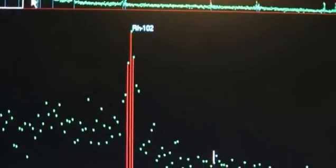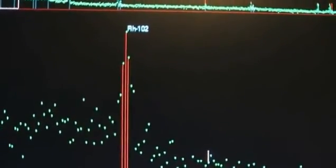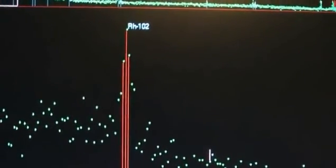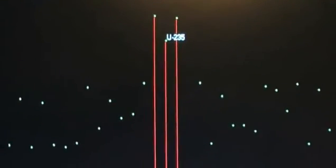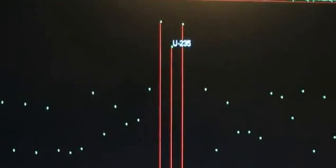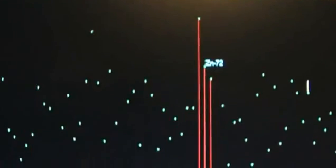Rhodium-102 we have here. This is a fission product from Fukushima. But the most serious one, the one has the U-235. I mean, these peaks are not very large, but then remember the sample is really small sample. It's just a few grams.